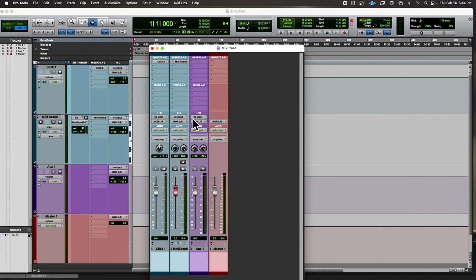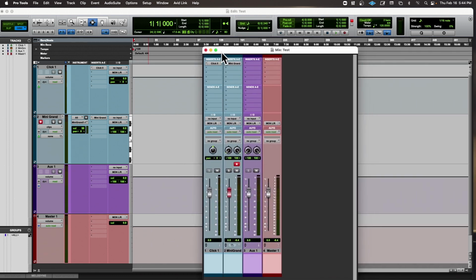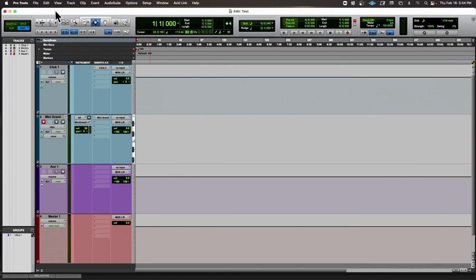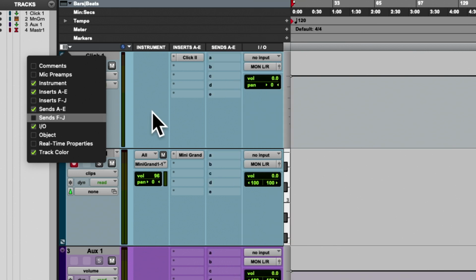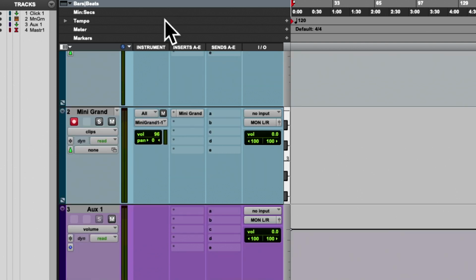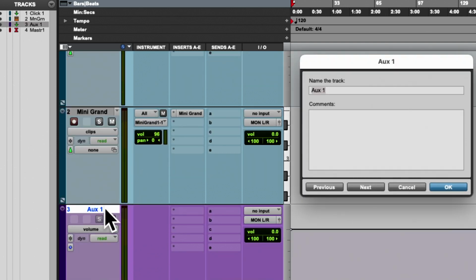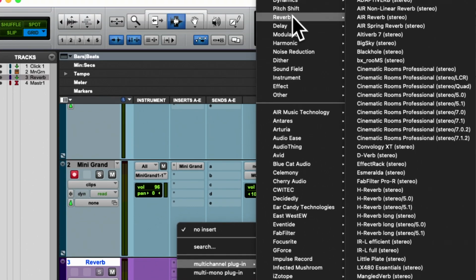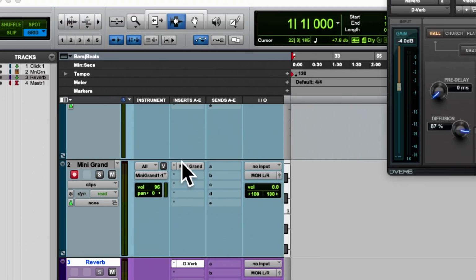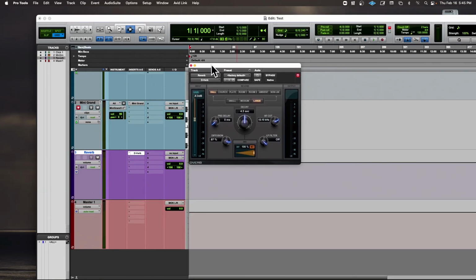Now, the next thing to do is, let me just move this out of the way for a second. Right here, we have the inserts, the instrument, and the I/O. I'm going to add another column called the sends column. Now, this is an aux track, which I'm going to rename Reverb. And I'm going to plug a reverb into there. So I'm just going to go to reverb, and I'm just going to put our deverb in there, which we started working with in the other class.